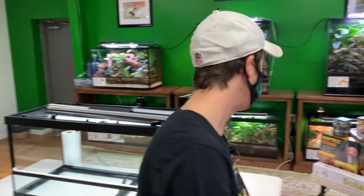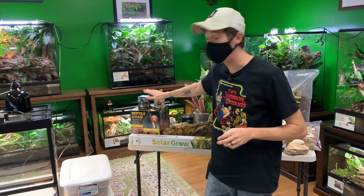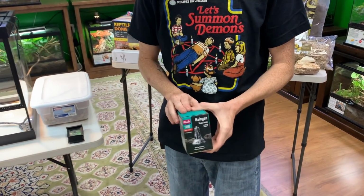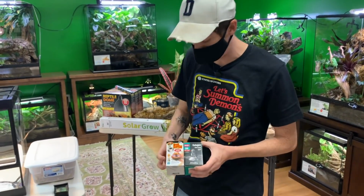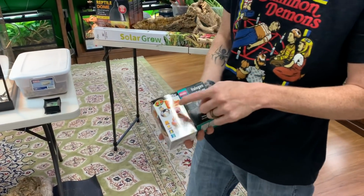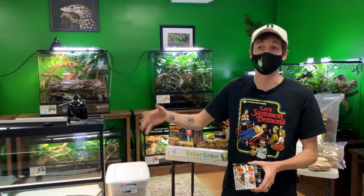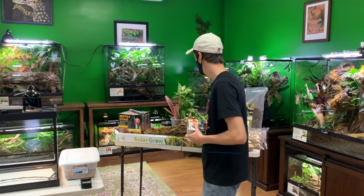And for the heat, I am going with a 50-watt halogen Arcadia bulb. So I'm actually trying the 50-watt first, and then I'm going to see how it goes. I am also tossing around the idea of the 75-watt. So in here currently is the 75-watt. So once everything gets set up and established, if I have to downgrade, I'm going to downgrade to this 50-watt bulb.